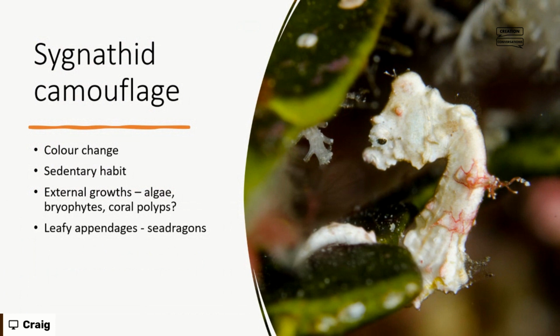One of the other things that helps a seahorse to hide is its sedentary habit. In other words, they're always just still. They don't swim a lot, they don't move a great deal, they don't move quickly. As John was alluding to earlier, movement can really alert your attention to something being there. So they're quite slow movers. I've mentioned the external growths. A bit of a question mark there on the coral polyps, but that's a possibility. And then in the sea dragons, as I'll show you in a second, they can actually have leafy appendages as part of their actual body.